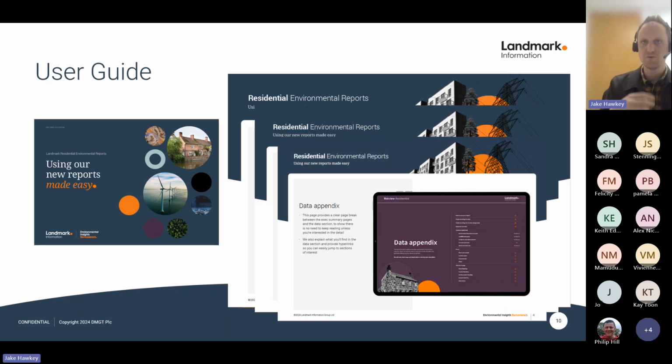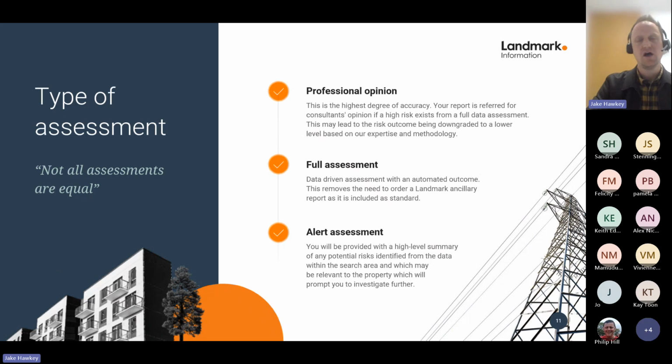So again, the core reports are the home check, the EnviroSearch, and the risk view. What we will spend a bit of time on now is establishing what's changed in each one of those reports, so that you can begin to see the value that you'll have in the reports moving forward. But before we do that, I just wanted to take you through this slide, which is all about how we assess the different risks in our report.